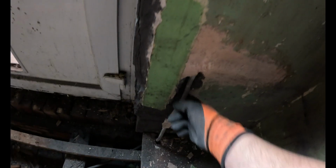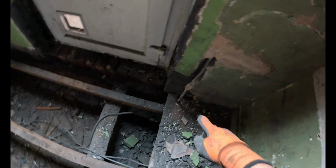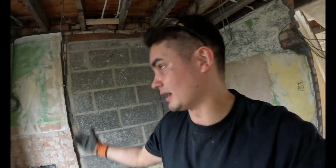And then another one comes out here. So we're just trying to expose this section. I assume it goes like that and up like that, because that's the only reason why you'd plaster there. And yeah, that goes in there. And then this has been disconnected and just left down there. So it's good that we found that. But again, I don't think it's live, so I don't think we have anything to worry about.